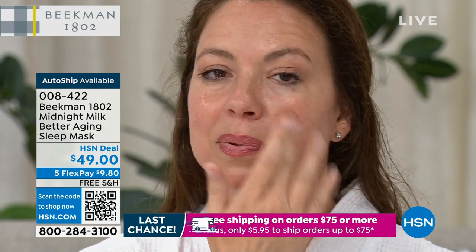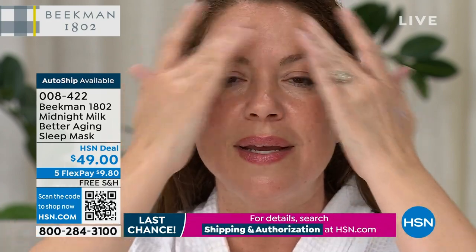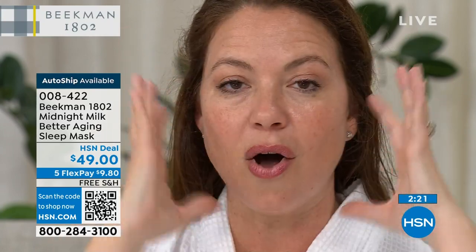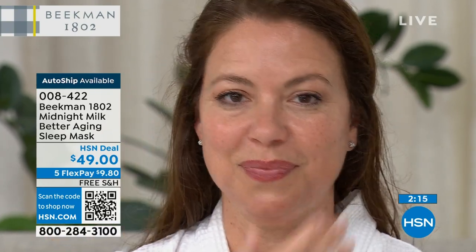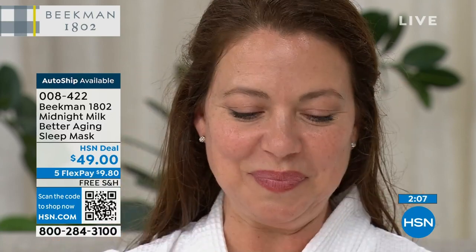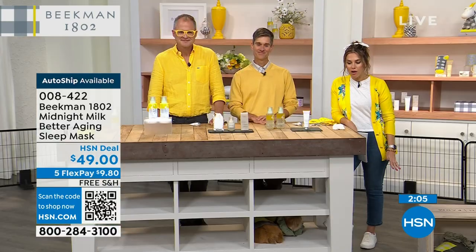The biggest plumping, hydrating, dewy difference. I put it on last night as I was leaving the studio, and just this morning I've been using the toner as a refresh. I did not scrub or wash my face. All of these nutrients are just sinking right in. And look at this. I just think my skin looks beautiful. It looks bouncy. It's the Beekman bouncy brag. That looks so juicy. Her skin looks so healthy.